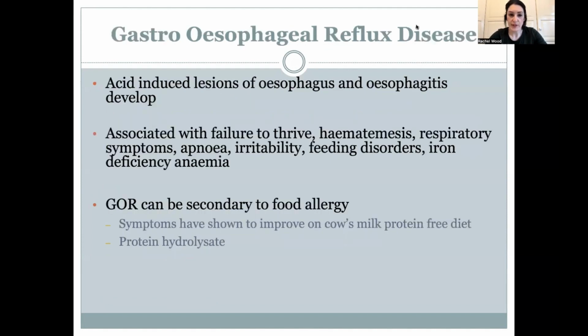So gastroesophageal reflux disease involves acid-induced lesions of the esophagus, and esophagitis starts to develop. These are the more severe forms that perhaps would need tertiary or secondary paediatric input for support. It can be associated with failure to thrive, vomiting blood, and respiratory symptoms. Often these may need NG or NJ feeding to allow things to settle down until they've outgrown some of these symptoms. There is an element of gastroesophageal reflux that can be secondary to a food allergy.